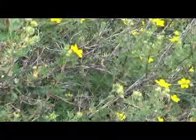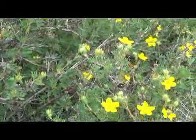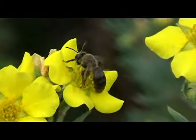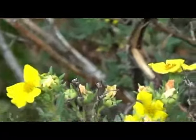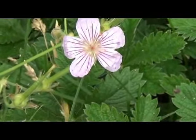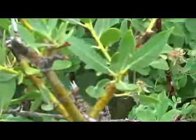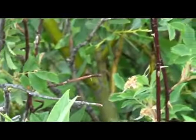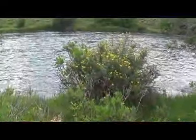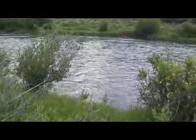Marge and I made a trip down to the Green River, which is 1 mile away, and the pretty flowers were just blooming their heads off down here. So we got an extra treat of seeing these pretty flowers, the sticky geranium and a lot of other types were represented quite well. The wild rose and many other flowers blooming along the banks of the Green River as it flows on its way down to meet the Colorado.